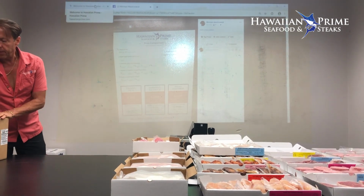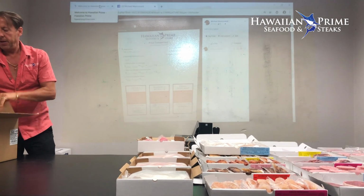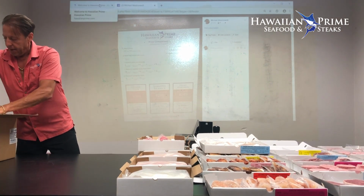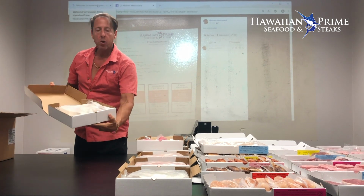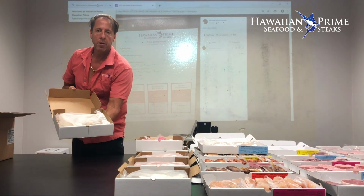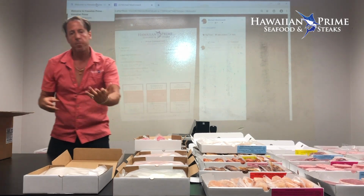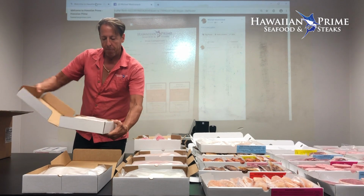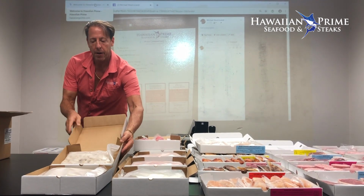And last but not least is what I call the shrimp on the Barbie. I call it the shrimp extravaganza. This is real coconut. It's a jumbo coconut breaded shrimp with the tails off. Like I said, we're 100% consumable. We don't give you the waste. Everything you see, you'll eat. Premium breaded shrimps, put them in the little fat fryer or put them in a skillet.